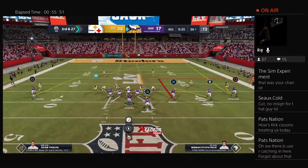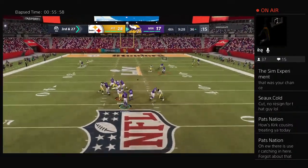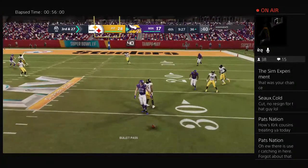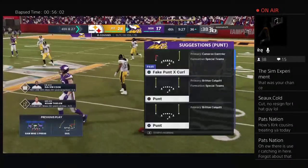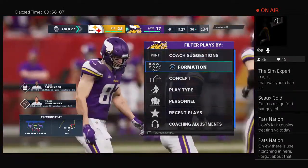So now after the sack, Cousins and the Vikings come up here 3rd and long. Cousins to throw it. At this point, this will get knocked out of field goal range. The coverage strong, and now it's 4th down.